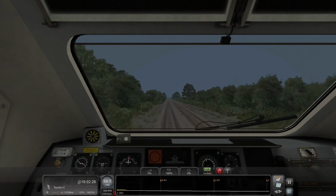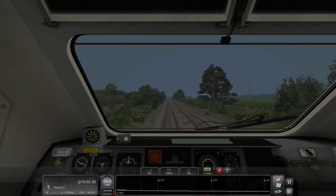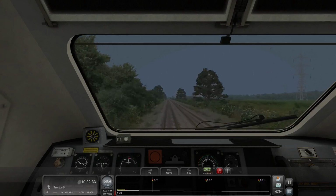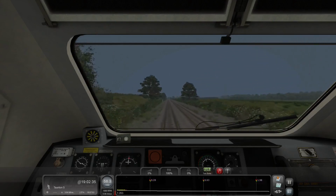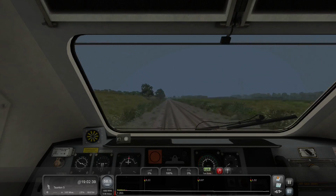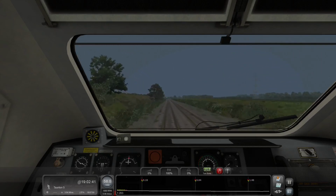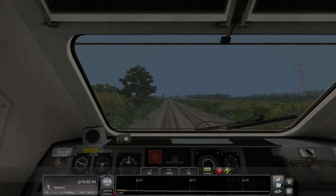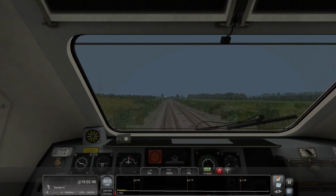The good news is the stopping service only has to stop at Taunton just like we do, I'm pretty sure. So the fact that it's going to be ahead of us means we're going to probably have a red signal before Taunton. So it'll give us a good chance to look at the West Somerset Railway as we drive by. That does look like a double yellow.